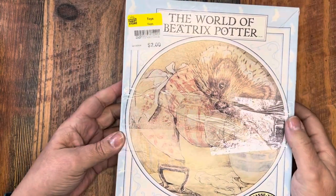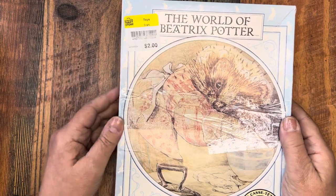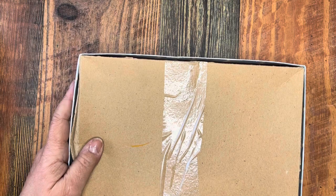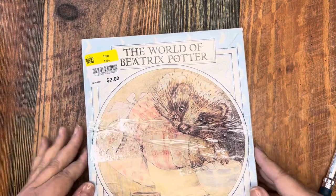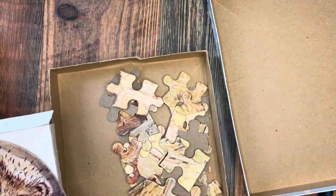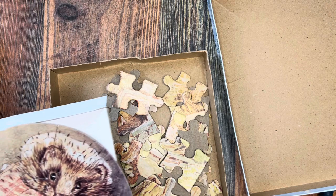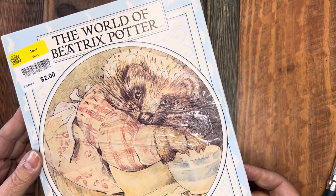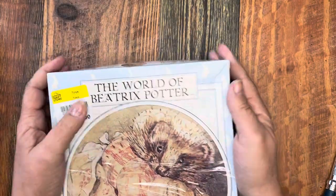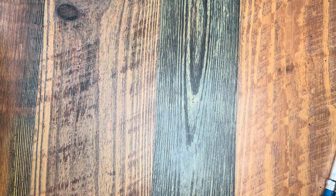Beatrix Potter puzzle for $2. So it was $1 or less. And it's a 15-piece puzzle. So I'm curious to see how big these pieces are. I thought even for $1, even if they're not as big as I would have liked them to be, the image on the front, even though it's covered in tape, could still be used. Oh, it's a round puzzle. Oh, and they are some pretty big pieces. So maybe there's more than one. It doesn't say that there's more than one. They must have just thrown extra pieces in. Anyway, I'm thrilled with that for a dollar. Those are decent sized pieces. Not the jumbo jumbo, but they're good.